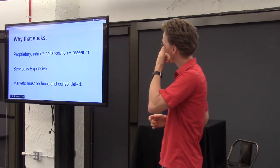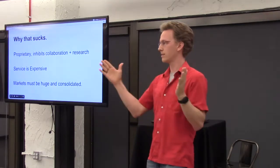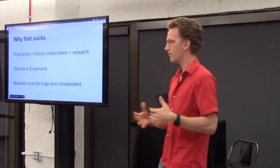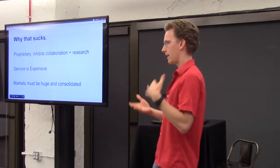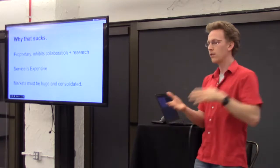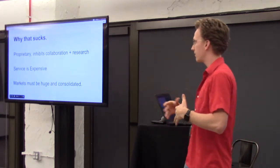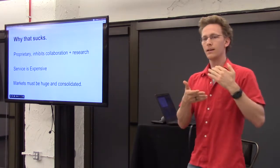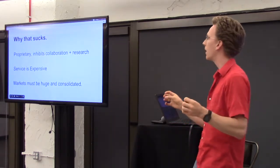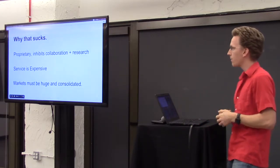And here's why it sucks. Because the whole process is proprietary. So the development process from start to finish, by the time it gets to the farmer, is really just a big black box solution. The farmer doesn't know anything about the development. And every different company, if it's John Deere, Monsanto, or anyone else, they're all creating their own little proprietary solutions. They're not talking to each other. And this type of research is significantly advanced by collaboration and putting data together rather than splitting data up. So that inhibits collaboration and also slows down research.